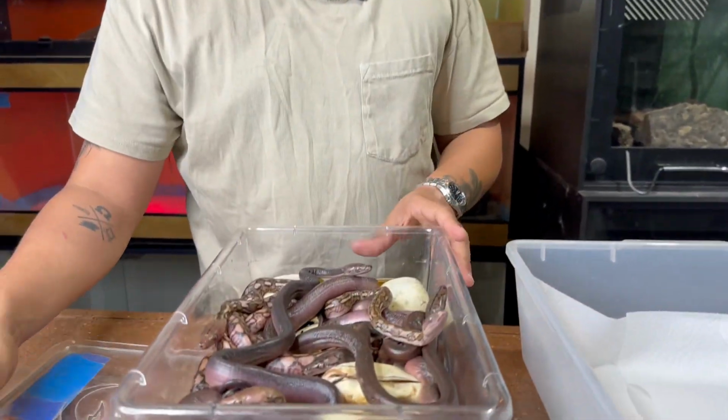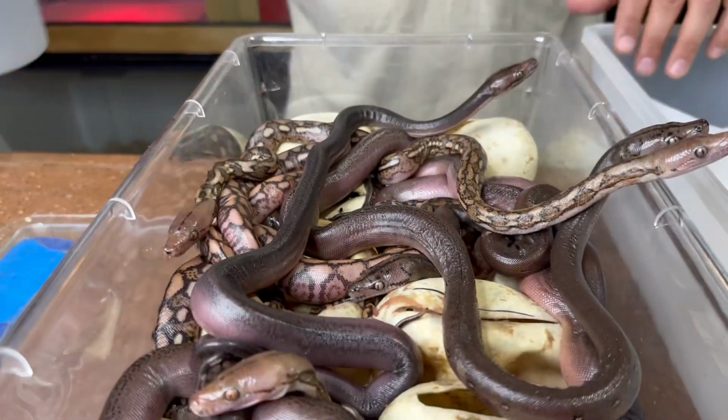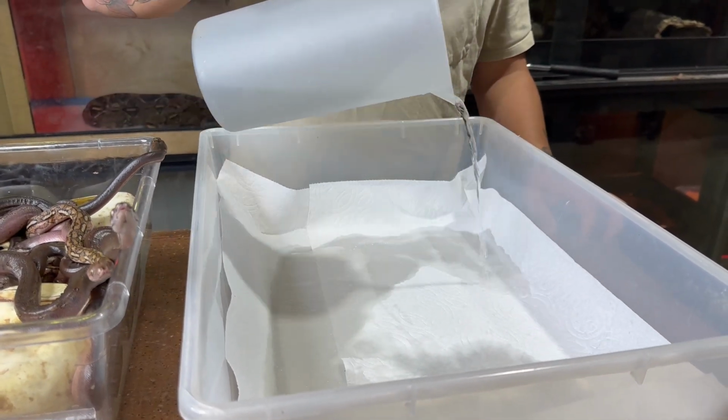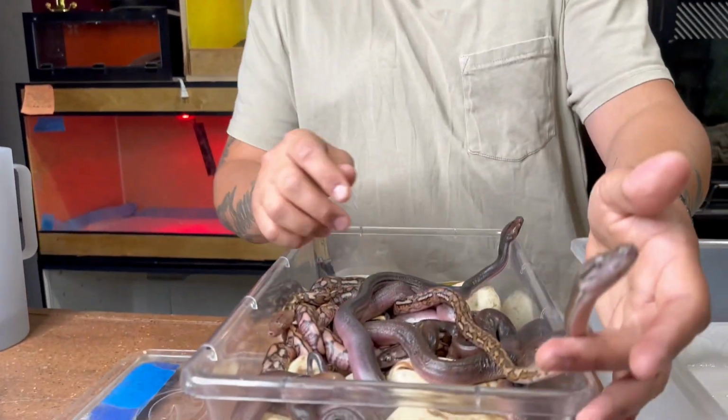Right here, we have these gorgeous babies. Oh, this one hasn't come out the egg yet. Okay, cool. So we get to show you guys that. We're going to go ahead and do this right here. We're going to just put water inside of this tub, and we want to keep them nice and wet, guys. This is going to help them shed and have their first really nice shed. It's going to get all of that ectoplasm. No, I'm joking. It's going to get all that amniotic fluid off of them.